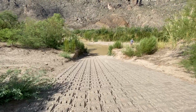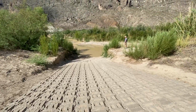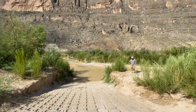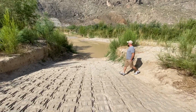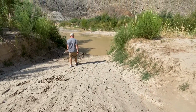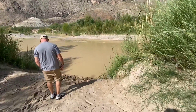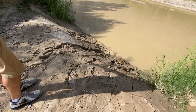Rio Grande, Rio Grande. It's this weird path here I'm walking on, trying not to trip. But that is Mexico right there. Pretty sandy. Yeah, it looks pretty muddy. It looks like it was a boat ramp. I don't know how muddy that is because we did get some rain yesterday here. You're seeing the effects of it on the road with the dirt all over. This is all crackled, looking like it wants to just break up.